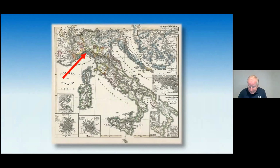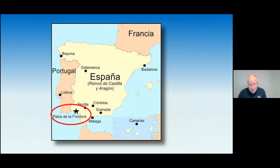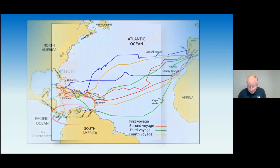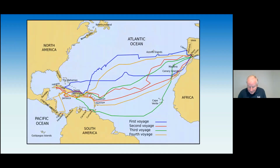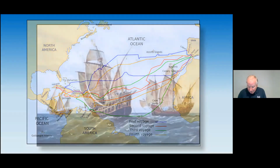In 1492, at the ripe old age of 41, he left Palos with 3 borrowed ships. He would, through the course of his life, do this 4 times, discovering for Spain a land that had not existed in the minds of the Western world. But his first voyage is the one we remember. These 3 ships took him, with 90 sailors, to a new world.